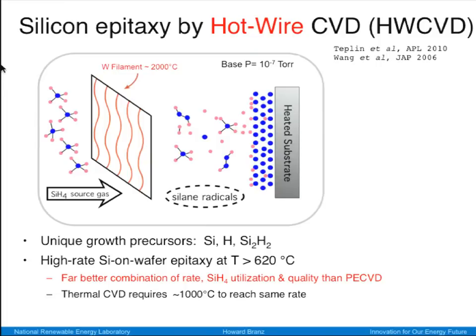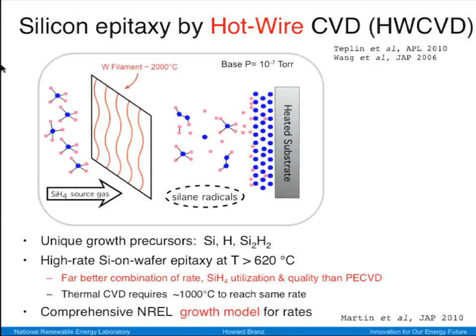People often ask me, why not just do it with PECVD? Well, you basically can't. You can do some of these things. You can get good quality if you grow really, really slow. You can get a good utilization as long as you don't worry about high quality. If you just do thermal CVD, you have to go all the way up to 1,000 degrees to reach the same rate. So the substrates we're working with would melt, or you'd get a lot of diffusion of metals into the sample. So we're forced down to that temperature regime.